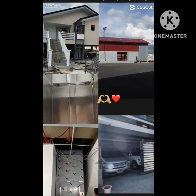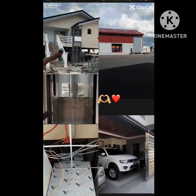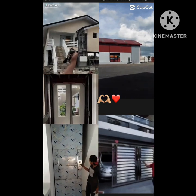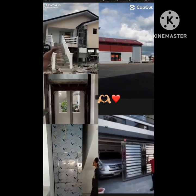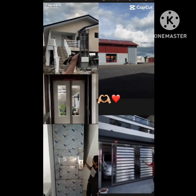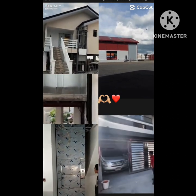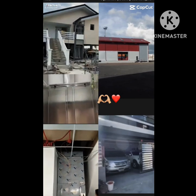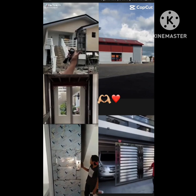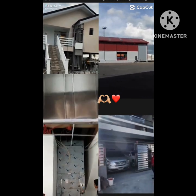Take a look at the dumbwaiter. If you have a restaurant, you can use a dumbwaiter. You can send food downstairs or upstairs very quickly. Just push the button. The dumbwaiter has optional buttons on the right side. It has buttons for the first floor, second floor, and third floor. You can deliver food quickly while it is warm. By using a dumbwaiter, you can save your energy and time.